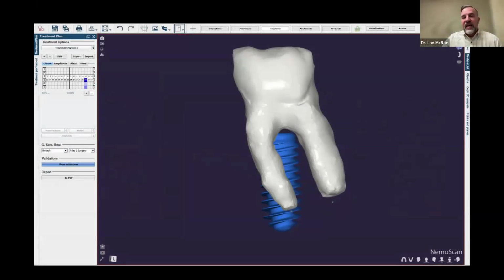What happens is they then convert it and put it into what's called NemoScan. NemoScan is a software system through a company called Biotech. Biotech is a company in the US, and the majority of the implants that I use are Biotech. Biotech is actually a very, very large company worldwide. It's the number one company in, I'm pretty sure, like 2 or 3 countries in Europe. They have like 700 employees worldwide. They place almost like 2 to 3 million implants yearly.